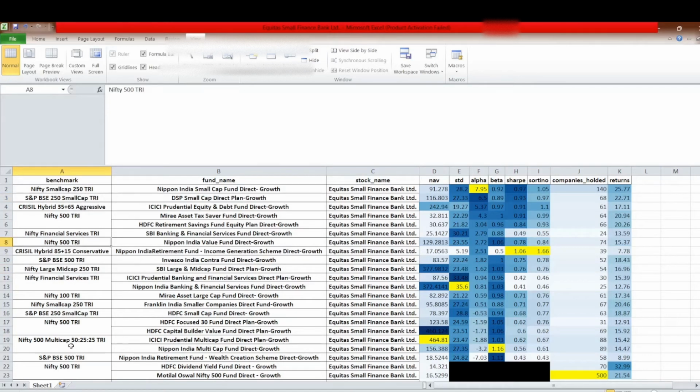500 TRI. Yeah. And the Sharpe and Sortino seem to be 1.06 and 1.66 for this fund. Income generation, Nippon India Retirement Income Generation: standard deviation is 5 and alpha is 2.